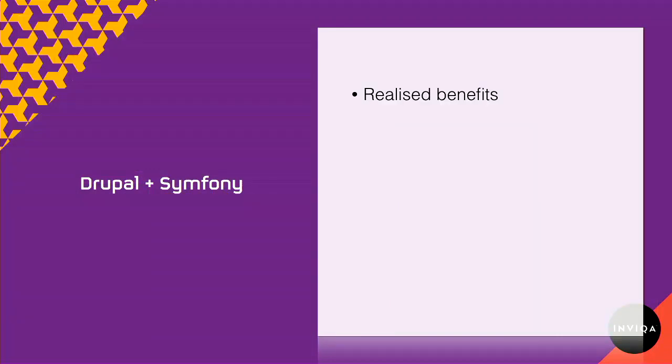Ultimately, I think it's no surprise that Drupal 8 gains significantly from the Symfony components which have been added to it. There's a number of different realised benefits here. Specifically, transferable skills. I saw that Felix and a number of other people in our team have been able to jump onto a Drupal 8 project, having very little Drupal experience but a lot of Symfony experience. They've been able to get their hands dirty with Drupal straight away, which is not something we saw very often with Drupal 7.